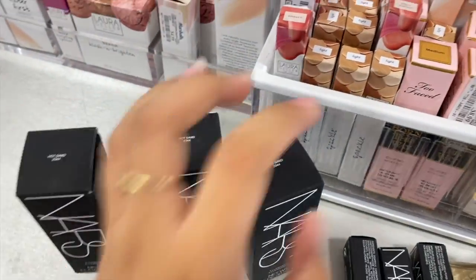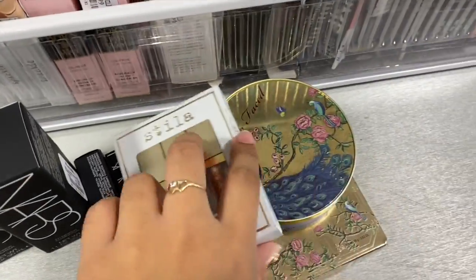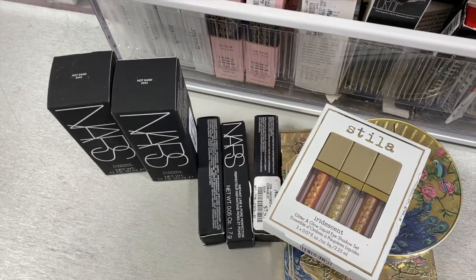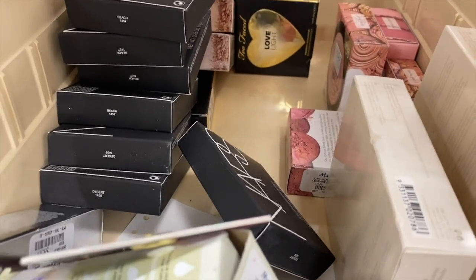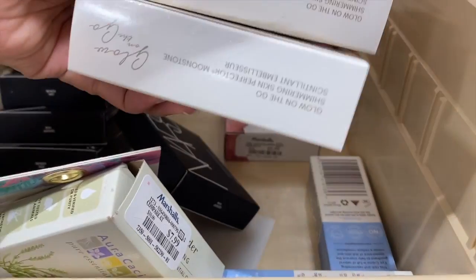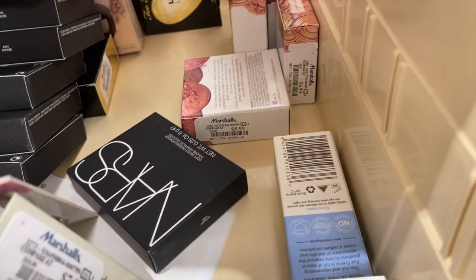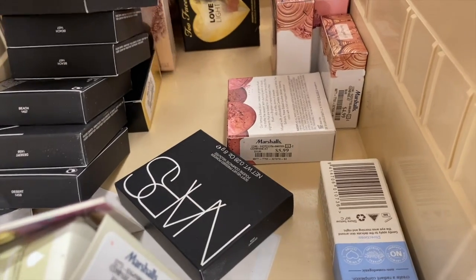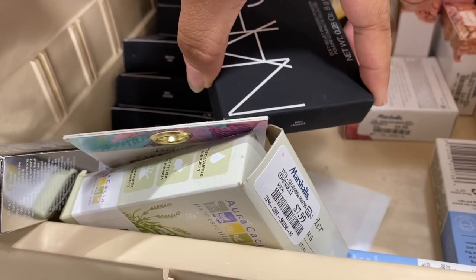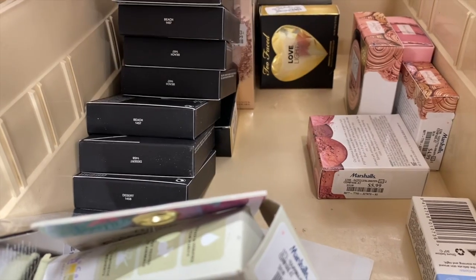But we'll see. I feel like if I came here yesterday, I would have gotten more of the bronzers, but I don't know. I'm just lucky that I found one. So they don't have anything else that I knew. We've seen these before, so these are pretty much restocked here. So they have the Glow On The Go Moonstone, and then Rose Gold or Opal, sorry, and then a few shades of the Soft Velvet Pressed Powder and Desert and Beach. So these are newly stocked.